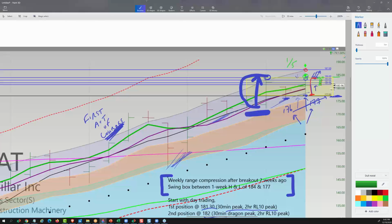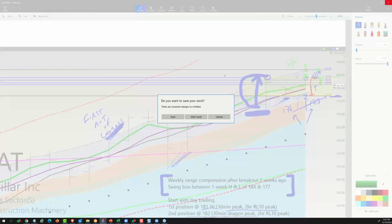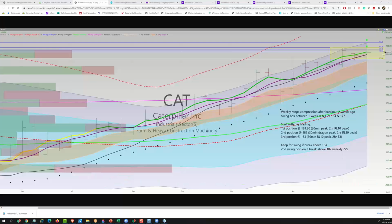And then adding the second position here at 187, that makes good sense. I like that. That's like an all-time high anyway. So there you go. I think that's perfectly played, well justified. I like it. I do not hate it.